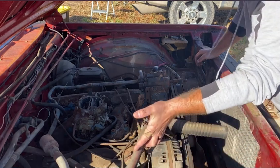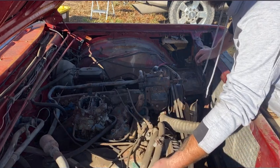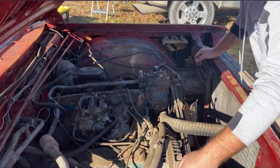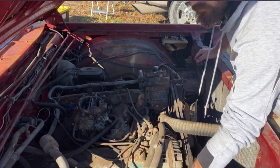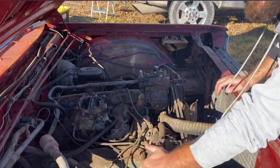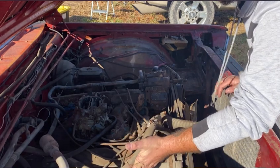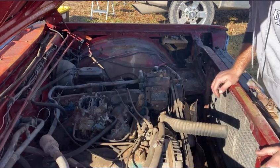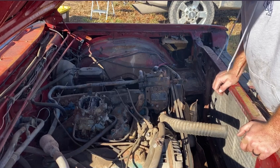We got some non-factory clamps and some wire tie, something you tie your fence post up with, the sharp ends pointing towards the hoses, because you want to make sure that you poke holes in these so that you get stranded on the side of the road. Looks like somebody's been in here, stole a radiator.